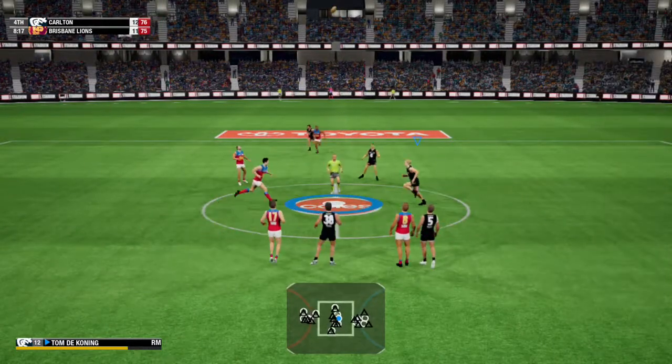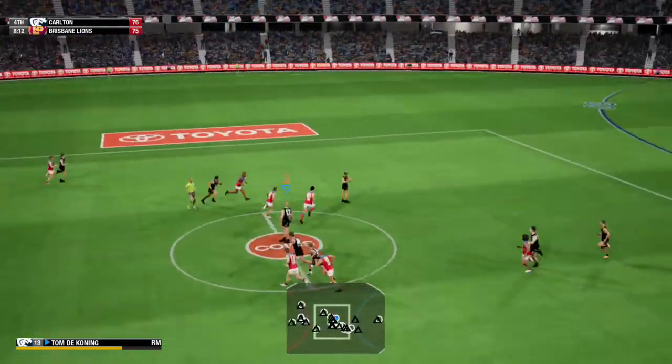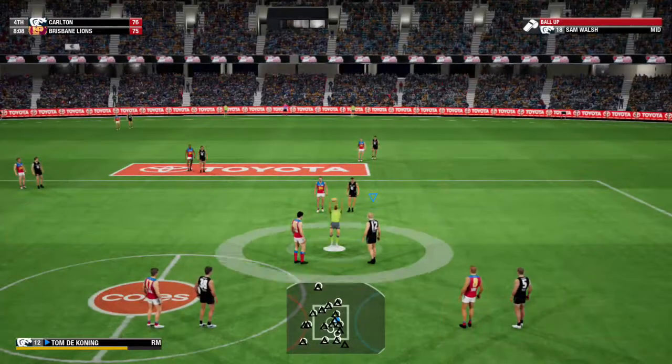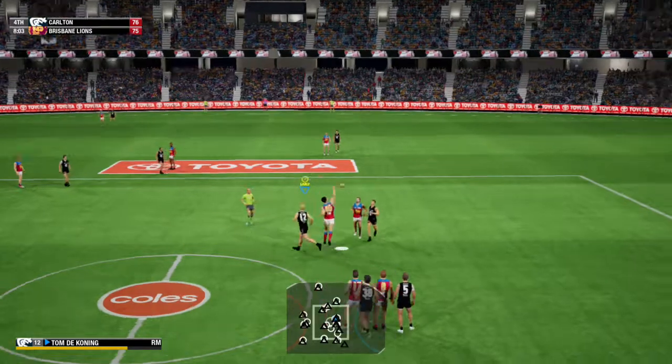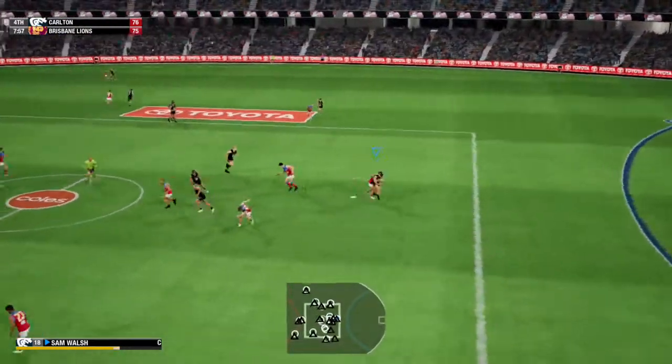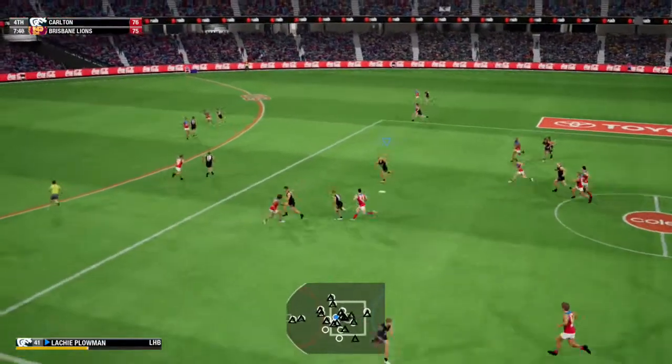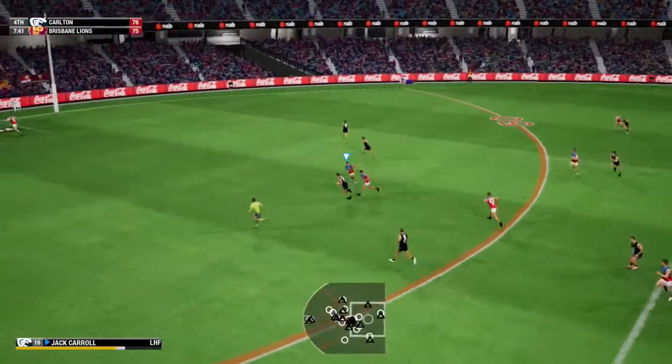And we're back in motion. McInerney just swats it away. But there'll be a ball up in the centre square. Punches it clear. Gets a handball away. Penetrating handball. Mitchell getting in on the act. Receives the handball and takes off.